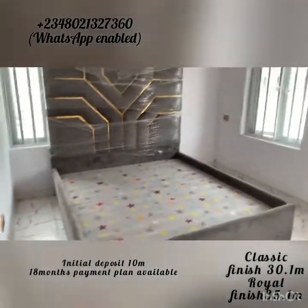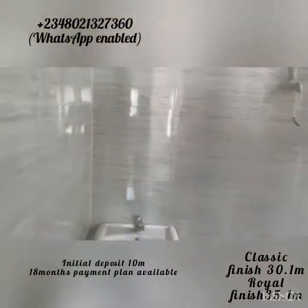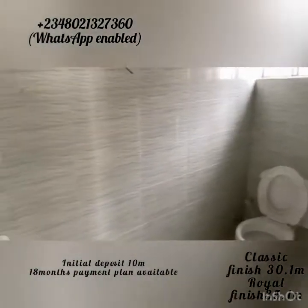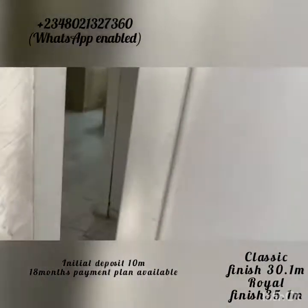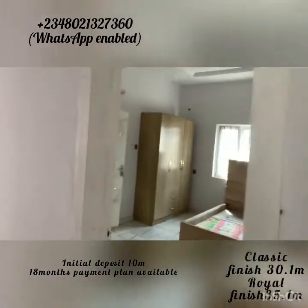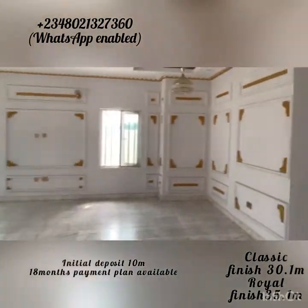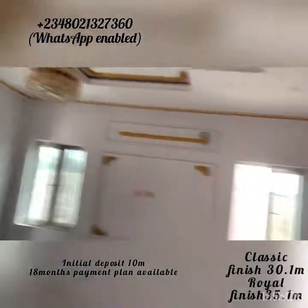All right. So for the classic finish, this is the real finish. For payments, the classic finish costs 30 million naira for units. And the royal finish, of course, I'll give you the price.